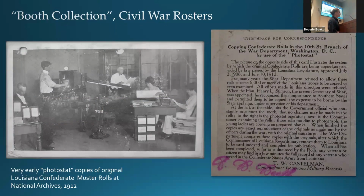This is another collection that historically has been of a lot of use to genealogists. This is 1912. I love this picture. This is the government supervisor. This is the photostat man here. This is the Louisiana Military Records Commissioner examining for legibility. And these young ladies are typing up the ones that can't be photostated.